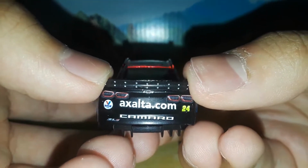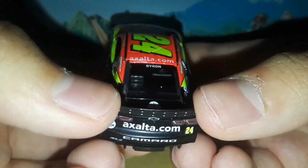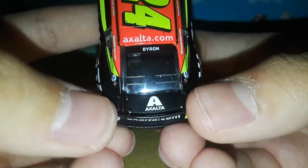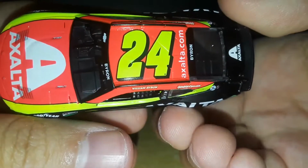So you got Chevy, Axalta.com, the crooked Camaro, ZL1. Who knows, we might get a crooked looking Camaro for the next Chevy we get. Got Axalta right there, Byron, Axalta.com. Time for the paint scheme.